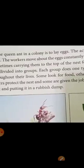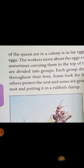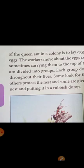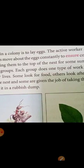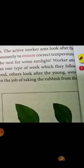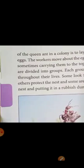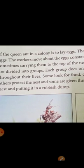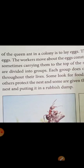Worker ants are divided into groups. Each group does one type of work, which they follow throughout their lives. They will not change their work. What the duties are divided, they do for a lifetime. They will not change their duties.